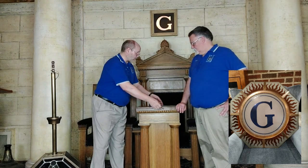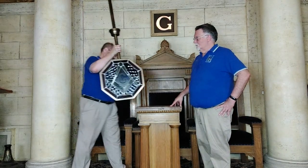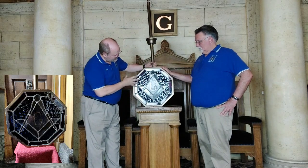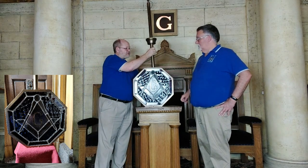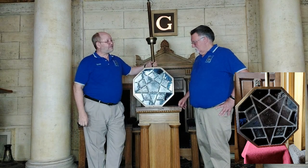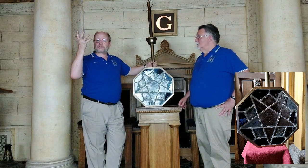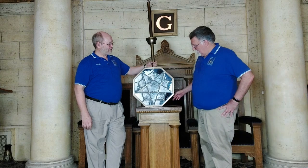We have a very special one also that we found in a lodge that was closing. I'll manhandle this up here. This is also a stained glass G, but when the G is turned, there is an Eastern Star symbol in the back. So all the brothers and sisters need to do is just turn the G, and you can have both types of meetings. Sounds great. Very cool. Fantastic.